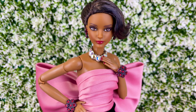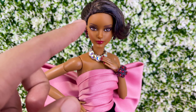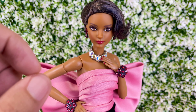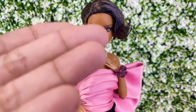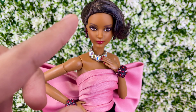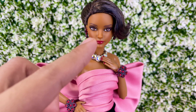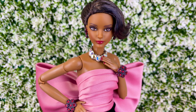And I also really love her makeup. I love this eyeshadow palette on her eyes. Oh, so glamorous, so sophisticated. I love the colors here. They're not too glaring, and they blend with her skin tone so well. It's so good. And this purplish plum red lip, oh, absolutely gorgeous.